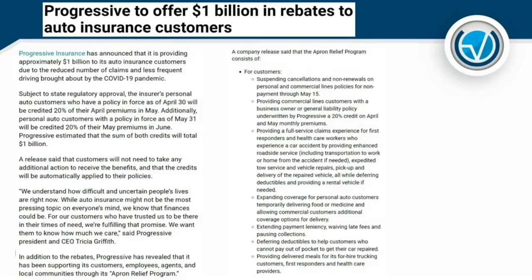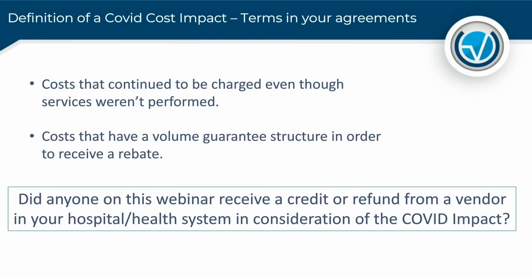And so one of the areas we're going to talk about today is the definition of a COVID cost impact.